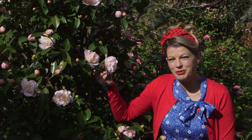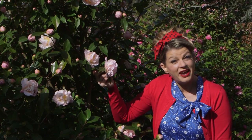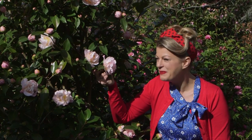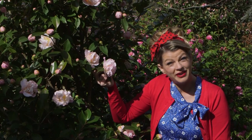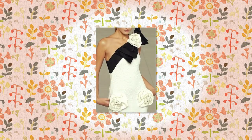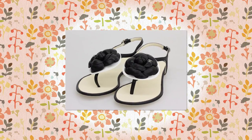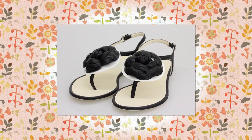Camellias are the sirens of the plant world, big, blousy and overtly flirtatious. They've been gracing our gardens and vases for centuries, but they're no stranger to the catwalk either. Coco Chanel had a long love affair with the camellia, and it's an enduring motif in all of Chanel's clothing, jewellery and accessories. In fact, the camellia is sometimes called the Coco Chanel flower.